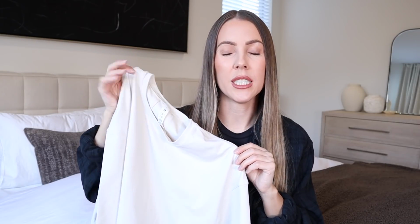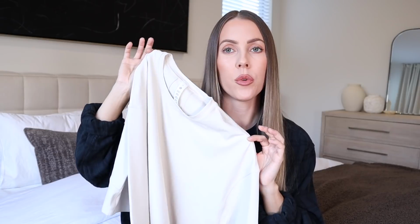Sometimes when I'm going to the gym when it's cold weather outside, I don't really want to wear just a sports bra or just a tank top. I would prefer to layer up, and this would be perfect. And then once I'm warmed up in the gym, I can take this off if I really wanted to, but love this so very much.